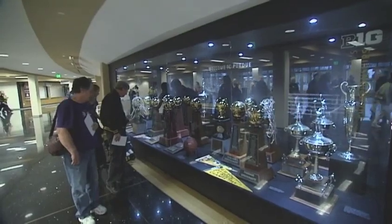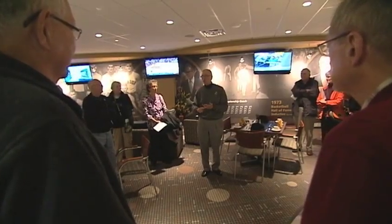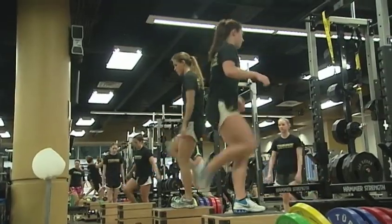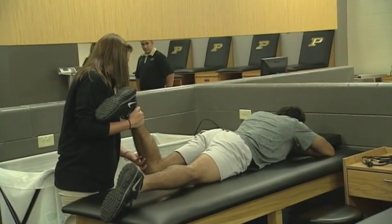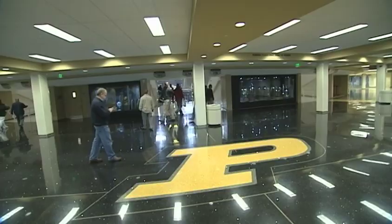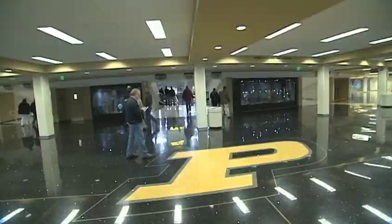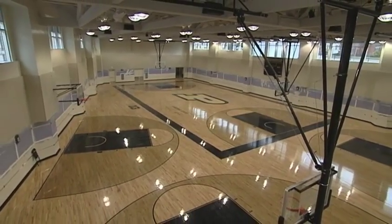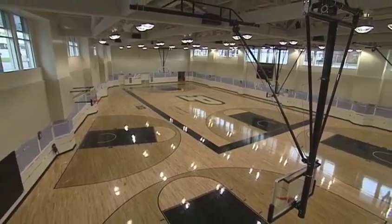Students, staff, and the public got a chance to tour the facility, which includes new locker and video viewing rooms, an expanded workout area, and more space to treat injured athletes. For fans, there's new premium seating, larger hallways and bathrooms, and a sports-themed cafe. A new practice basketball court opened in January 2012.